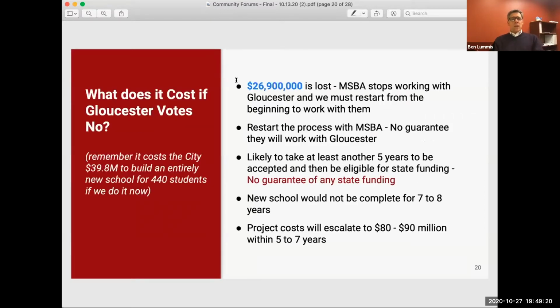So then the question is, what happens if Gloucester votes no? And we'll talk about that, because I said before, there's not a no cost option. First and foremost, very likely that we will lose the $26.9 million from the state. We'd most likely have to restart the process with MSBA. There's no guarantee that we would work with them again, because it's a competitive process with other communities in the state. Last time when Gloucester was accepted in the process, we were about 17 out of more than 90, nearly 100 applicants. So it's never a guarantee.